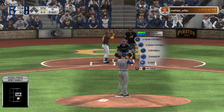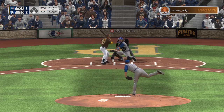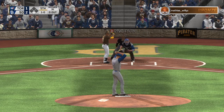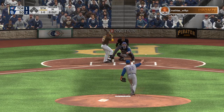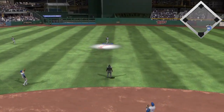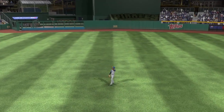Trying to pick things up where we left off. Francisco Mejia will start things out in the home half of inning number 5. And that's inside for a ball. 1-0. Swing and a little blooper to center. Under it is the center fielder. He's got it, one away.